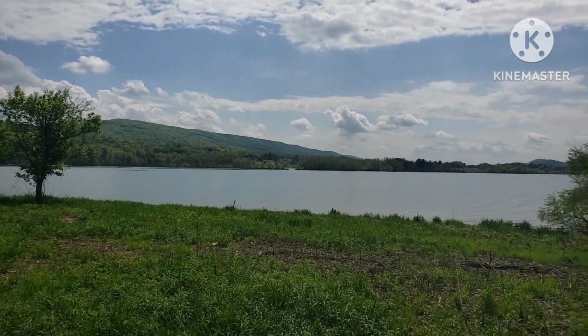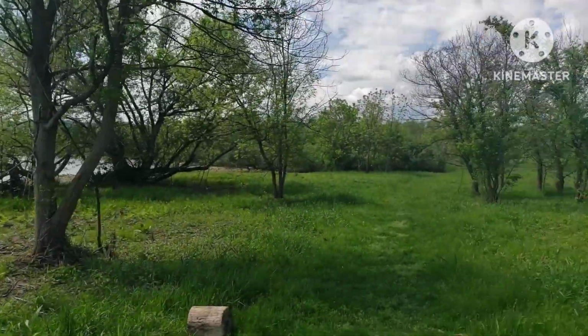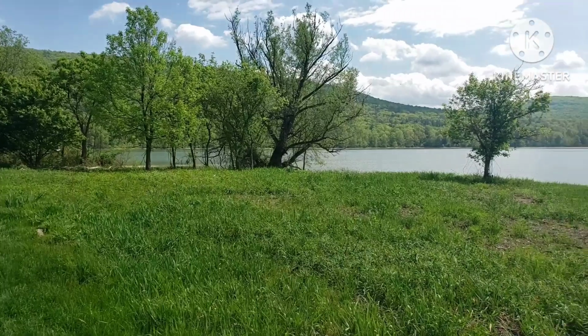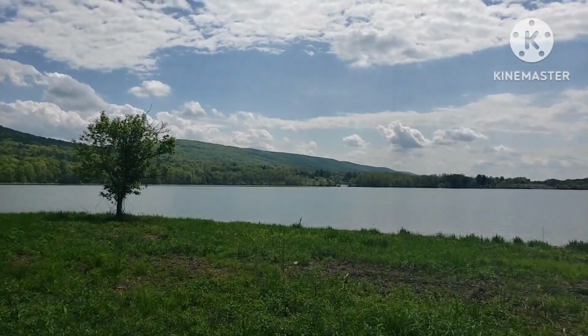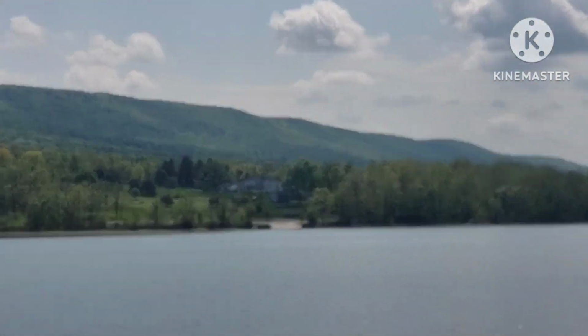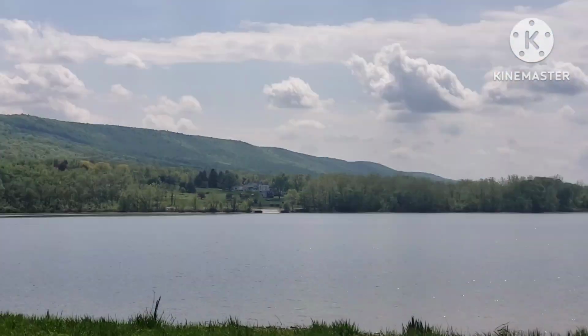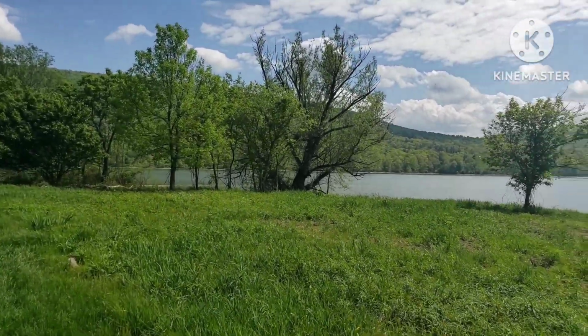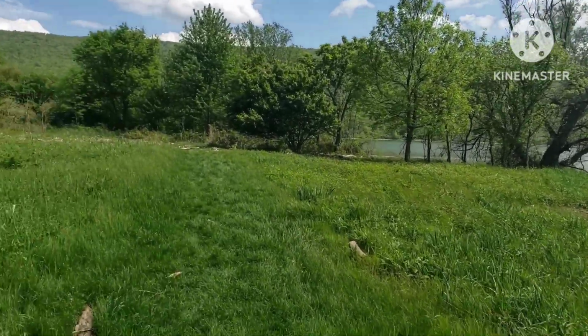And here's a good view of the lake from this trail. This part where I'm at now was all underwater whenever it all flooded. And we're almost to where the road goes across, but it actually crosses and goes right over to there whenever it's visible.